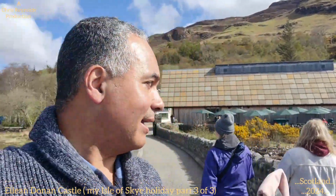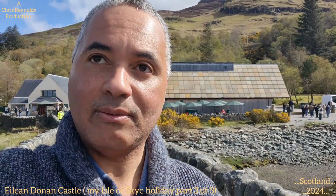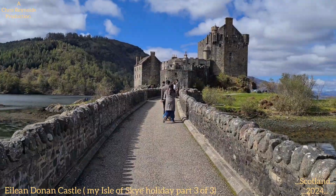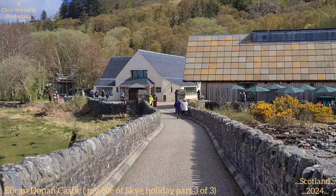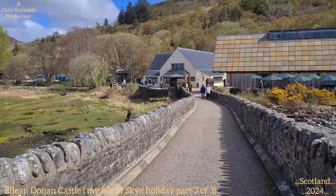So this gets me in past the gate there, and I can go through all this pathway, this bridge that goes over to the wee island where the castle's on. I'll start showing you it now. Once you get past the gate there, that's where the admission fee begins.